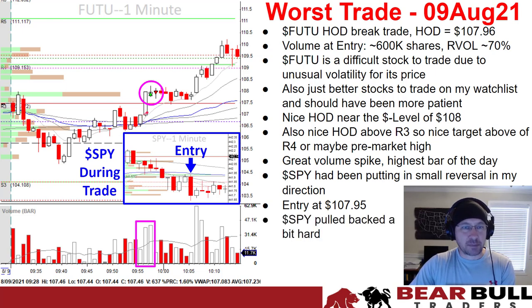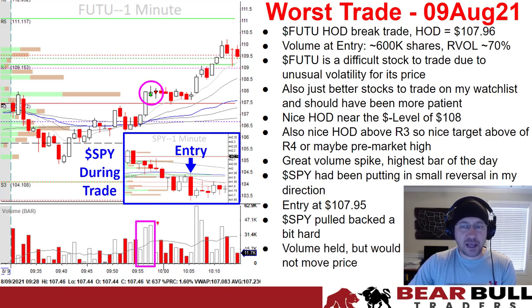The SPY pulled back a bit hard after my entry though, and I think perhaps I did have a bit of a run going on this, but then it just wouldn't move, and I think maybe that was influenced a bit by the SPY drop. Because again, we're talking about a non-catalytic stock, and it's going to react to the markets a bit more than other stocks. So like I said, the volume held, which is a good sign, but the price would not move, which is a very bad sign.